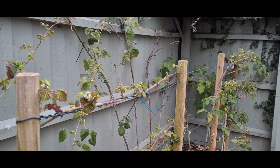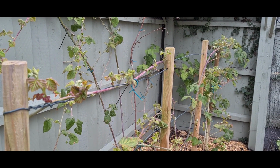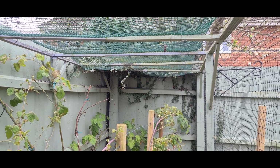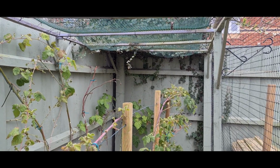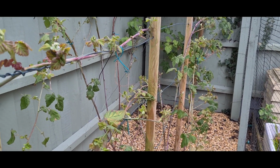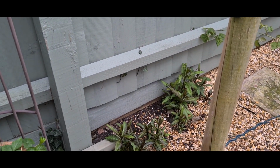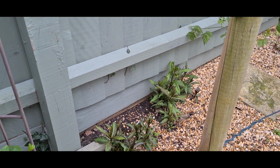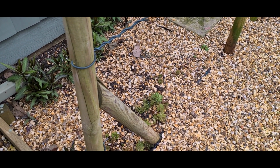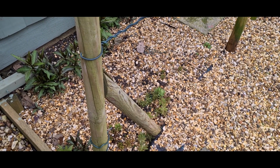I need to do some work in the fruit cage. A lot of it needs tying in and trimming. The ivy's creeping in from the car park at the back of the garden, so I need to tidy all of that up. Phlox is coming up. The Isomachia. Remnants of the old garden before I turned it into my allotment.